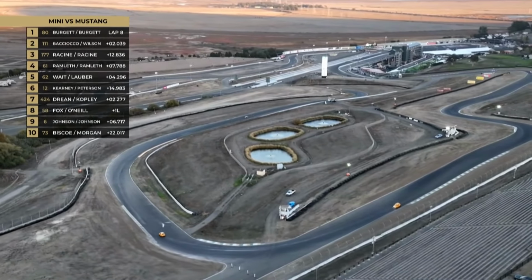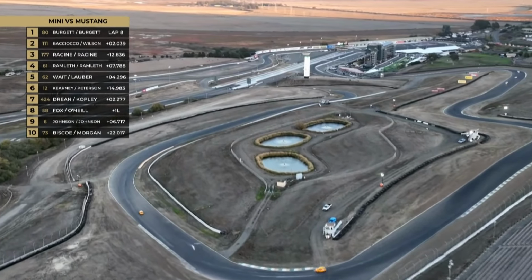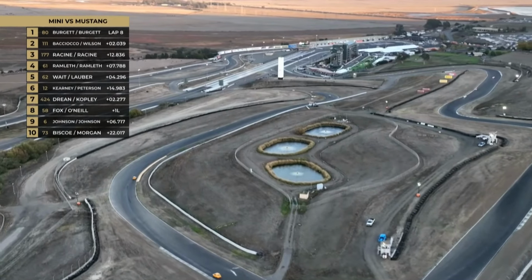And we'll keep an eye on the board. Matt Johnson still in the top 10. James Briscoe in the 73. He's in the Morris Cooper.